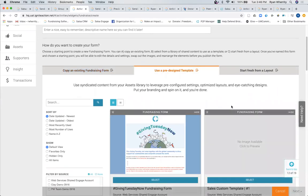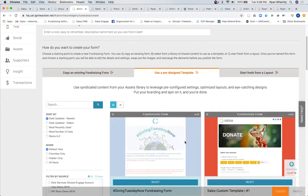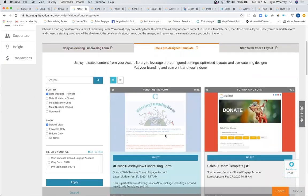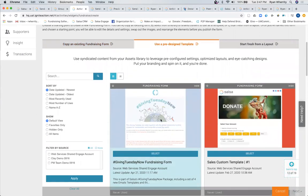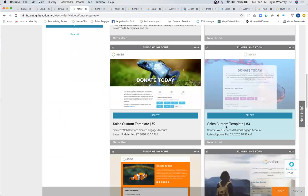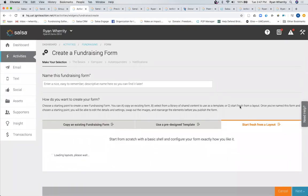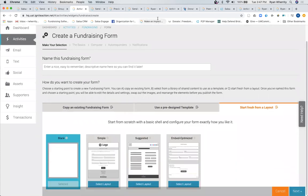Now you can use a pre-designed template as well. So our team, our marketing and client success team, very graciously last week pushed out a bunch of content in relation to Giving Tuesday, right? So just different things that we're pushing out to our clients each month that we think look nice. You can choose to select that and change out your content, or you could start fresh, which is what I did here in my case.